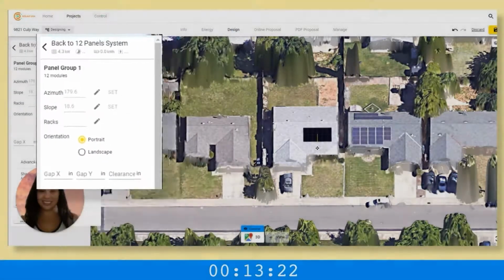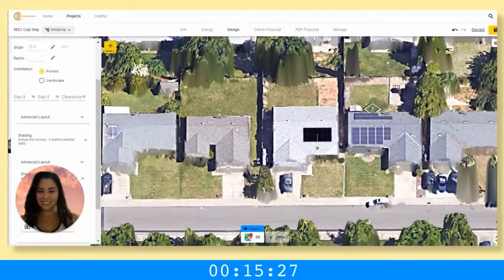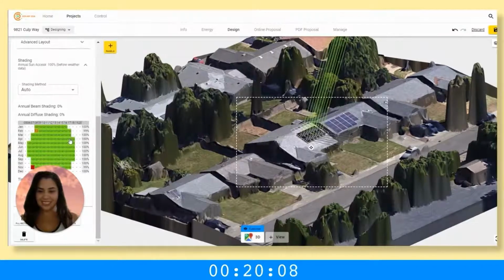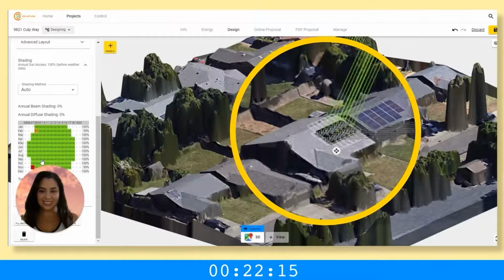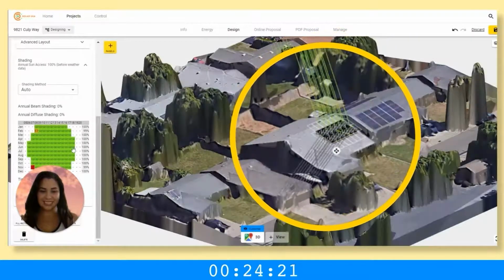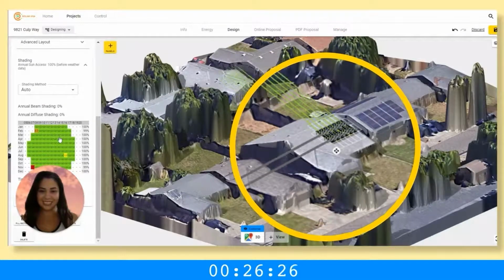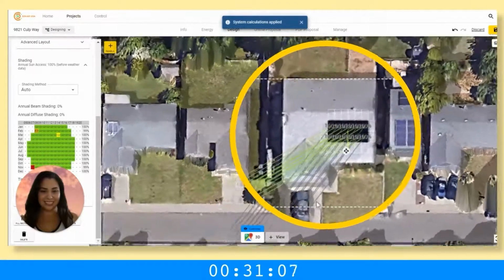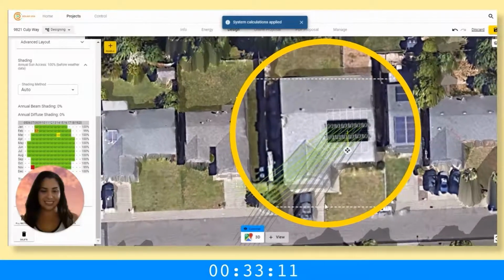shading for the system. She is left clicking and holding to paint her panels across the roof and build her first array. Now she has selected the shading dropdown to access OpenSolar 3D shading analysis. This will help her determine what impacts any trees or obstacles might be having on the system production throughout the year to make sure she's got really accurate calculations on the production, cost, and savings.